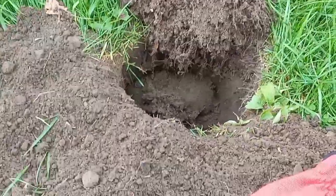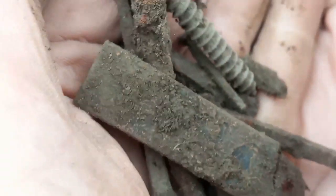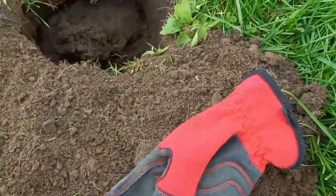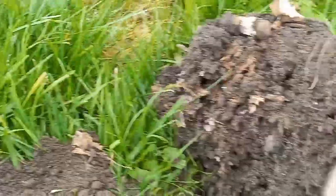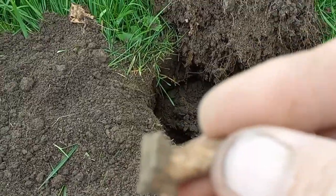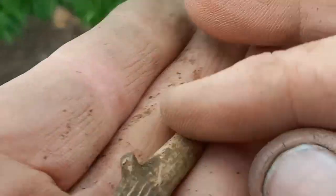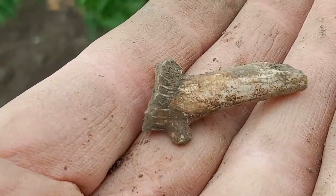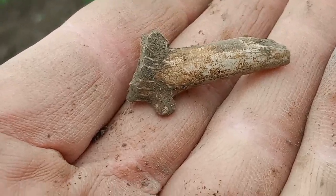Okay guys, on this hole, pulled up a whole pile of nails and screws. The nails are really old, the screw is not. The screw is probably from the clay gym behind me, but we also found a little bit of clay pipe. That's a nice bonus find. A little tiny bit of clay pipe. Let me get a focus there. That is a sweet little specimen of a small piece of clay pipe.